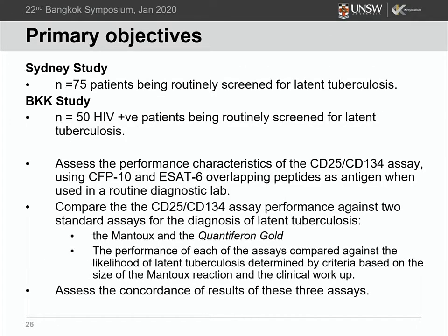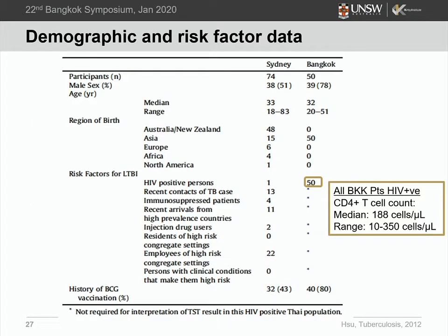And so in Sydney, we looked at 75 patients. In Bangkok, we looked at 50 patients. And we looked at both the sensitivity and specificity and the concordance of the results across the 3 assays. And so this is the patient populations in Sydney.